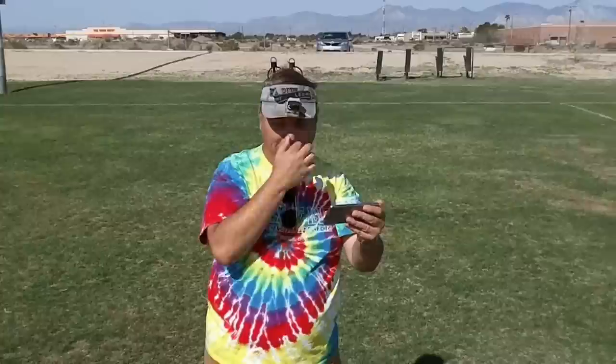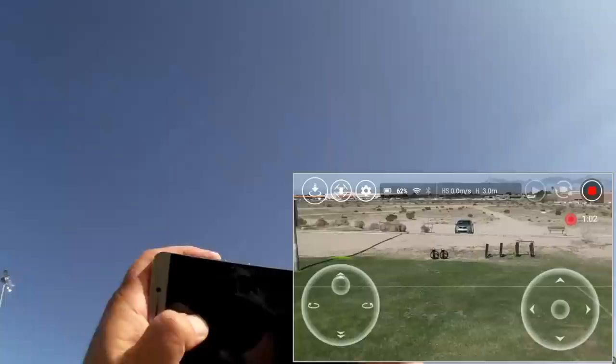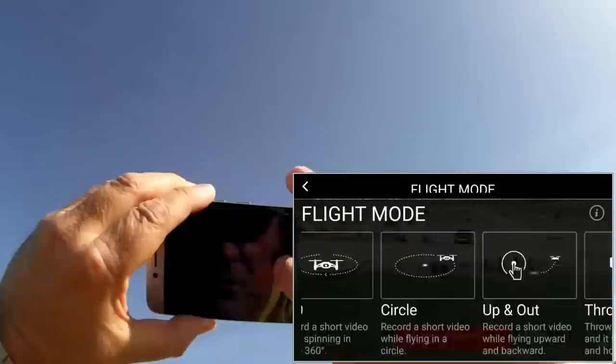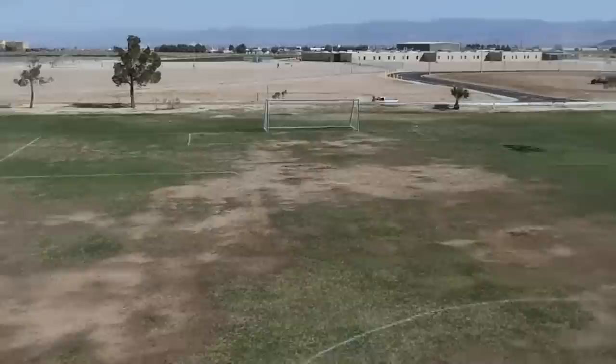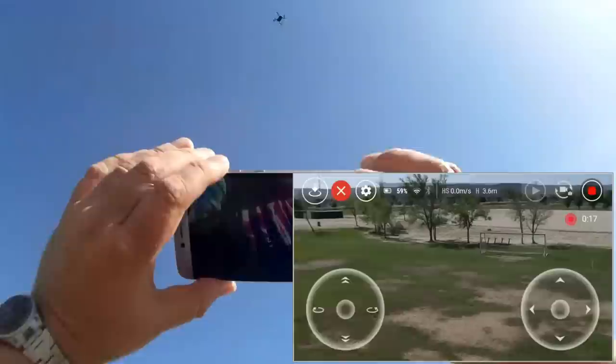But before we do anything further, now let's just go up manually, go up high. Going up to about that altitude there, and then going back into flight modes. Hold on, let me come out of that. Weak Wi-Fi signal, but from up there, we're gonna do the 360 again. And starting the recording. Okay, so you can do this. Again, I'm getting a weak Wi-Fi signal because I'm about, how high am I? 3.6 meters up. That's too high for it. But it's recording. Doing its 360 pan.